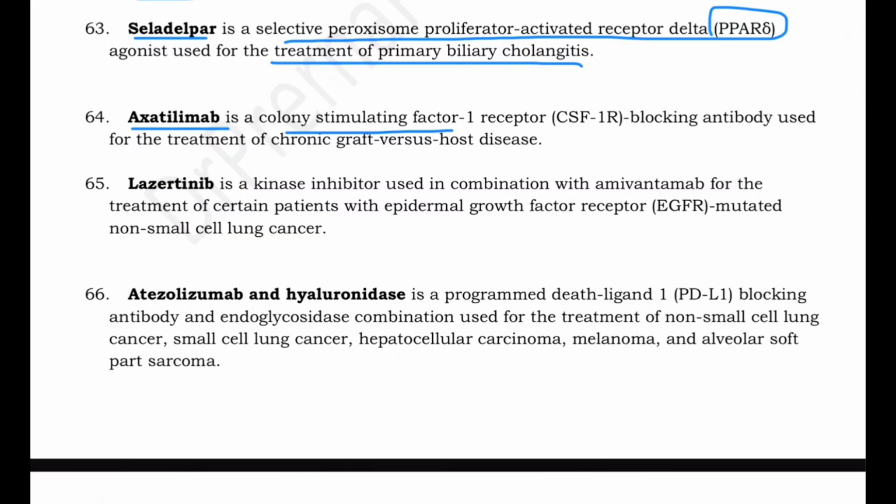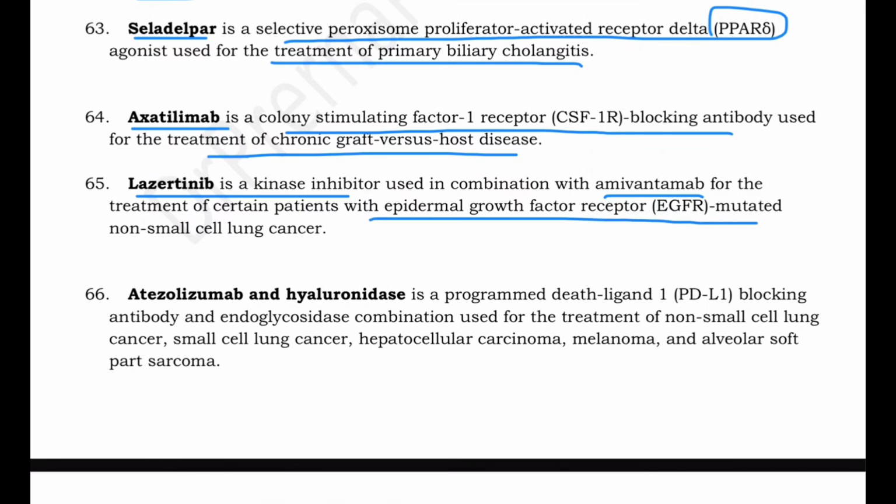Axatilimab is a colony stimulating factor 1 receptor blocking antibody used in treatment of graft versus host disease. Lazertinib is a kinase inhibitor used in combination with amivantamab for the treatment of patients with epidermal growth factor receptor mutated non-small cell lung cancer.